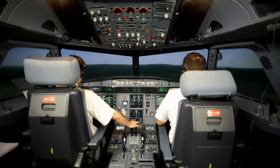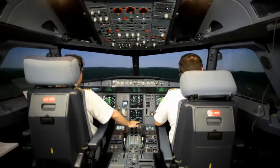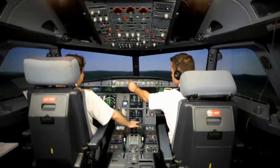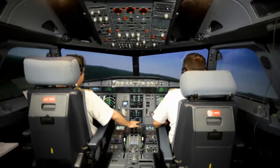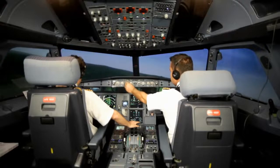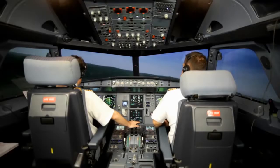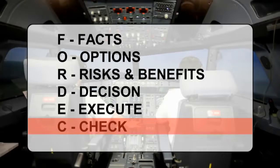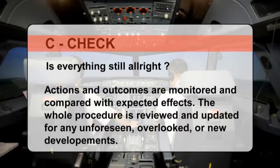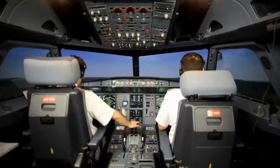Approach checklist completed. Left heading 230. Left heading 230, Turkish Bravo 8 kilo. Set heading 230. Heading 230. 2500. Set speed 225. Speed 225 set. Checked. Okay, sequencing flight plan, Captain, from Benef, Radeli. Okay, flight plan sequenced. Heading hold.